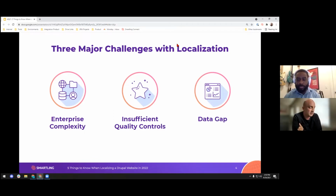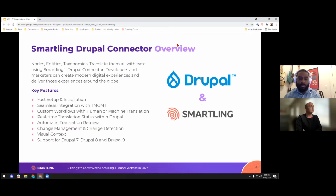And one of the things that's not captured very well is the translation operations. There are many companies that do a good job with this, but holistically, it needs a lot of improvement, and there's a lot of room for innovation here. So what we are going to talk about today, that was a quick overview of Smartling. Specifically today, we're going to look at the Smartling Drupal connector and what it does.